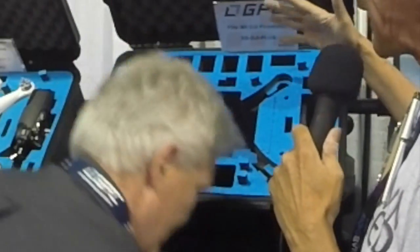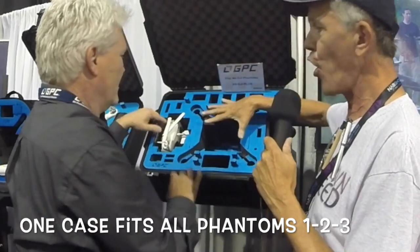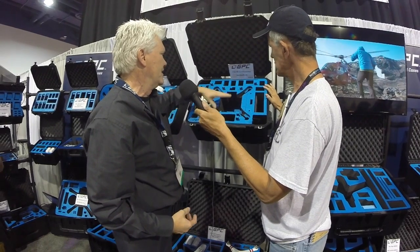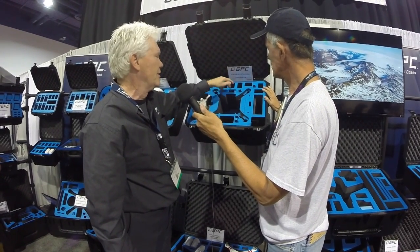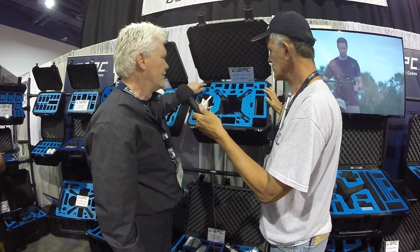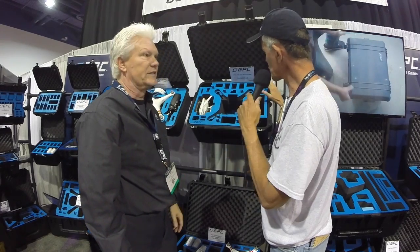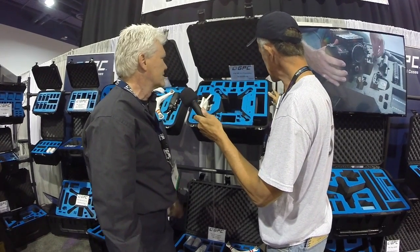So somebody can have a Phantom 1, a Phantom 2, a Phantom 3. They'll all fit in this case. Wow. You know, wider landing gear, longer landing gear. We can pull out these different cavities, and we're all set. And if you've got an older copter and you're running with the GoPro, we've got you covered there with their accessories. And if you've got the older ones with the batteries, you've got that covered. This looks like it'll carry, what, 5 batteries, including the one in the aircraft? Exactly. So we've just really covered all the bases with this guy.